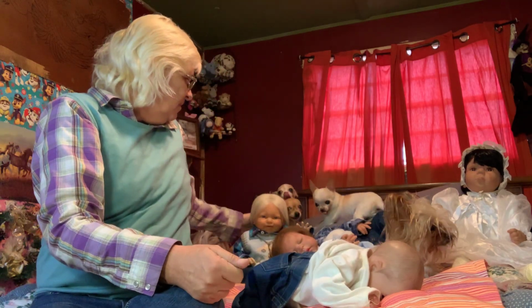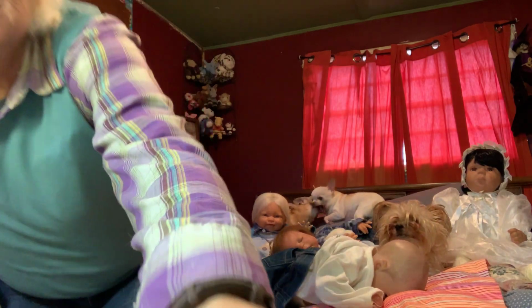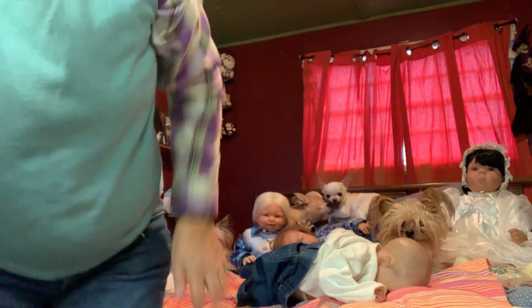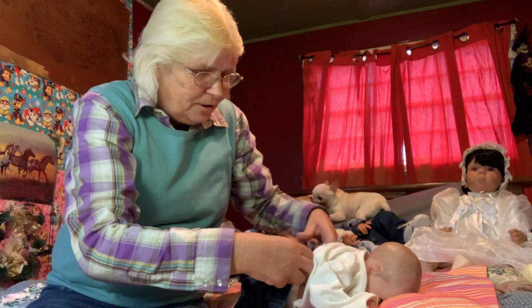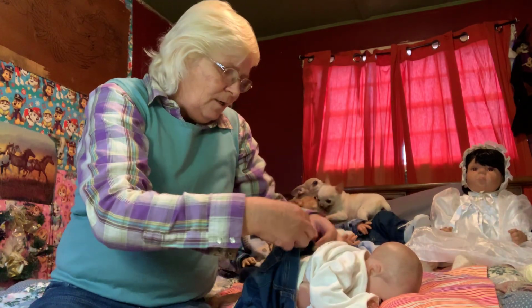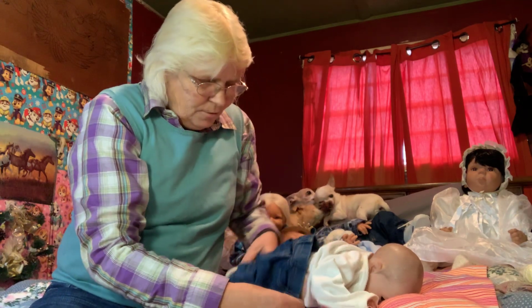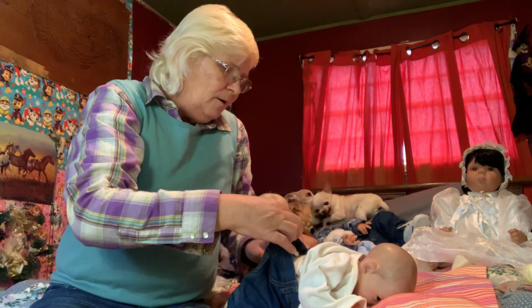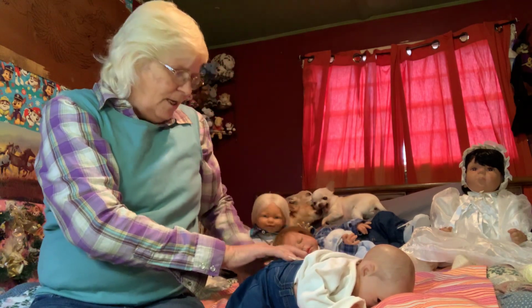Guys, get off them babies. Don't be sitting on the babies. First thing she does is goes to grab for Bobby, and I have to tell her no, because I'm really particular, like I said before. I'm really particular about who holds Bobby. I do let her hold Bobby, but it has to be right here.